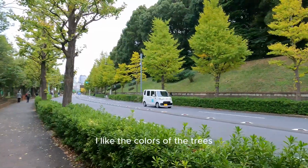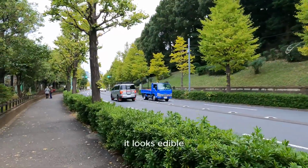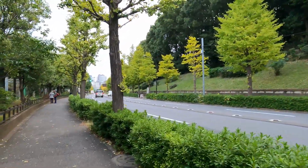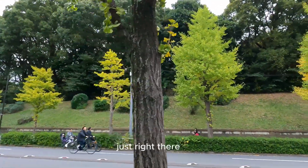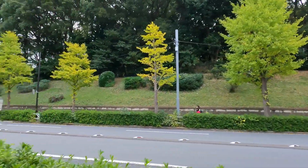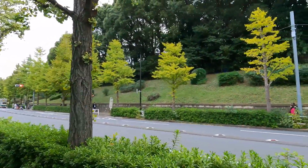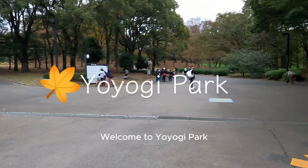I like the colors of the trees, like a green apple. It looks edible. The leaves on the trees look edible. Okay, that's Yoyogi Park, just right there. So we alighted at Yoyogi station from the Imperial Palace Garden. Okay, so welcome to Yoyogi Park.